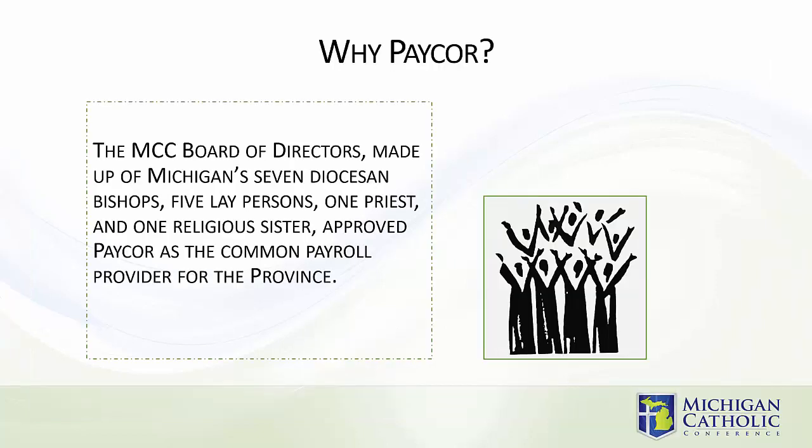Why Paycor? MCC's Board of Directors, made up of Michigan's 7 bishops, 5 laypersons, 1 priest, and 1 religious sister, approved Paycor as the common payroll provider for the province. Both employee demographics and benefit driving data is entered into Paycor, then securely, electronically transferred directly into MCC's benefit system.